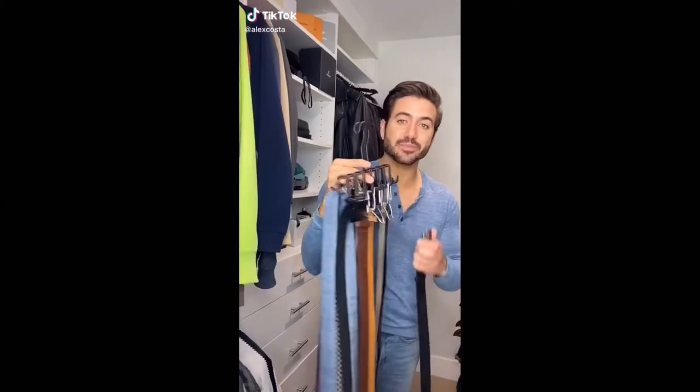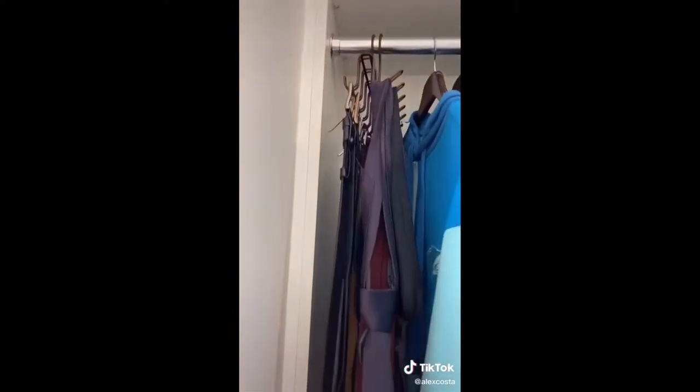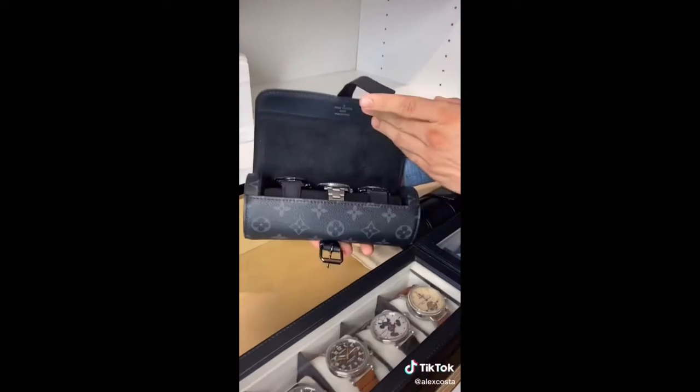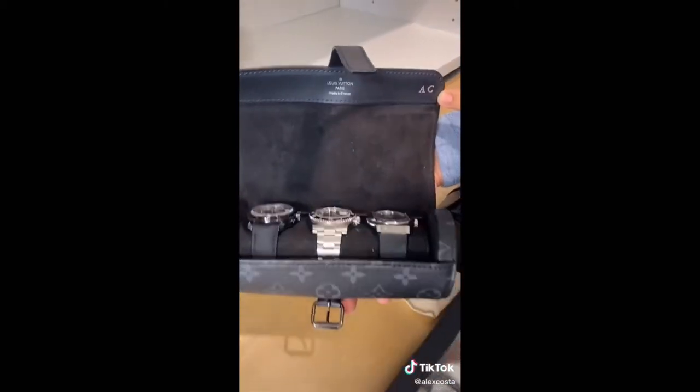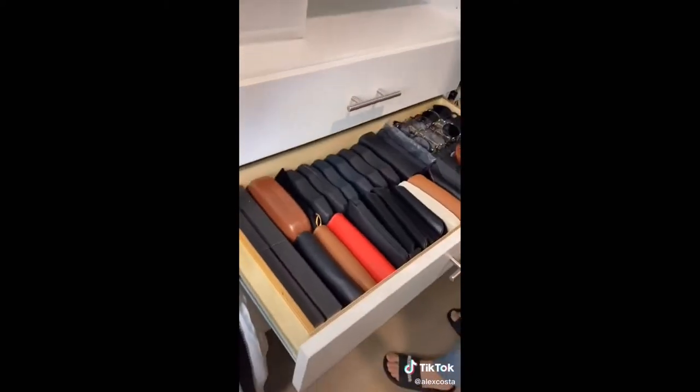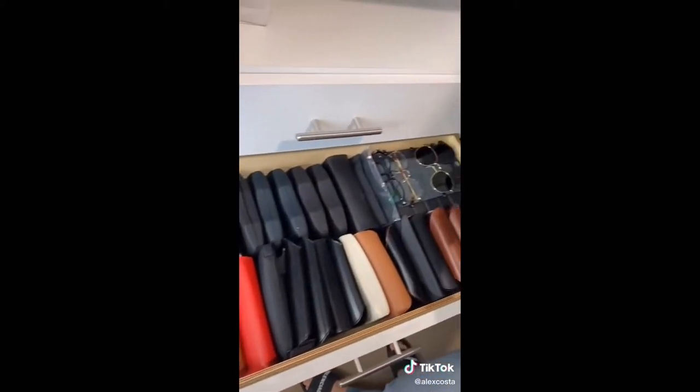Three things in my closet that just make sense, part two. Number one is this tie-in belt organizer that you can just hang up to save some space. Number two is this watch roll right here. It's great for when you travel. You can bring three watches, and I even got mine customized with my initials. Number three is my sunglasses drawer. This is a great way to save some space if you have an extra drawer.